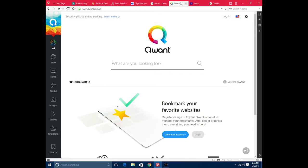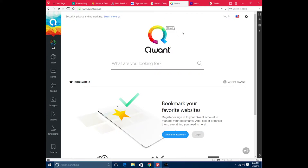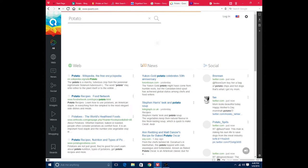What? It's seen a huge jump. This is my reaction to seeing it after a year. You gotta look at the old Qwant. I liked Qwant back then, I think. I don't know with design, but my gosh, guys, that's amazing! Now let's go ahead and type potato. I also really like this sidebar, too. Like, I normally wouldn't, but wow. Let's look at potato.